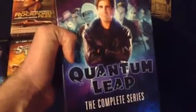And then we're getting to some TV shows, and these were released by Mill Creek Entertainment. The first one is Quantum Leap, the complete series. I think I've reviewed this already, so here's the side. It's an 18-disc set, and Sam Beckett has Days of Destiny, where will he end up next? 97 episodes, 5 seasons.